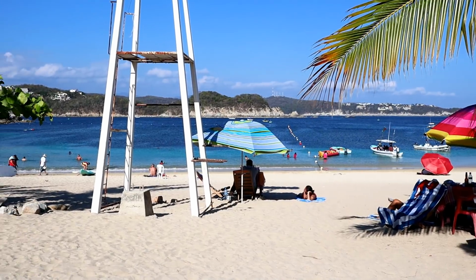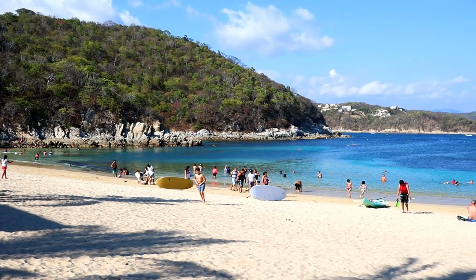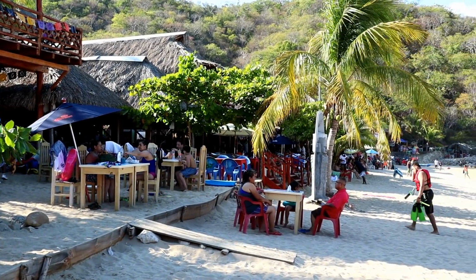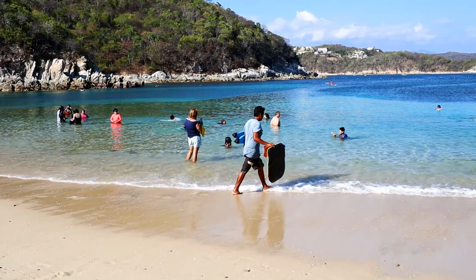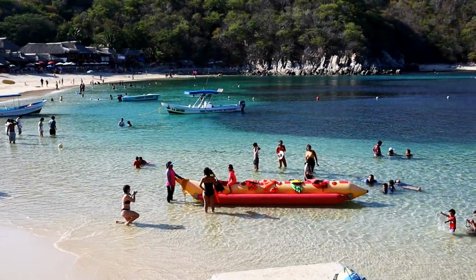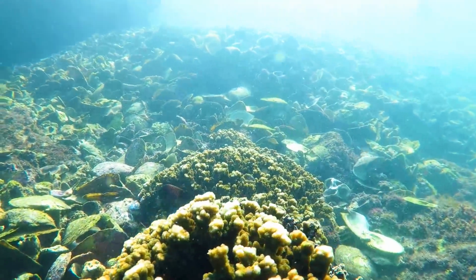This beach was really nice, and there were also a lot of restaurants where you could buy food and drinks right there next to the water. My body temperature was so hot after several hours of biking, so I was really excited to jump in and cool off.